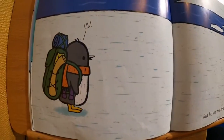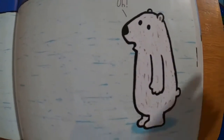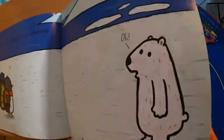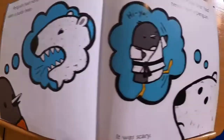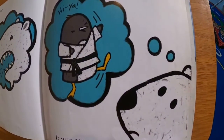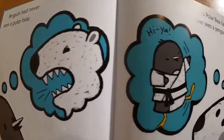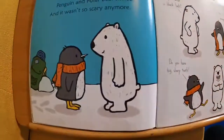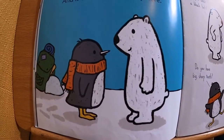Penguin was suddenly lonely and afraid. Oh, but he was not alone. There's the polar bear. Penguin had never seen a polar bear, and polar bear had never seen a penguin. It was scary. They have different ideas about what the other is going to do. Penguin and polar bear smiled. It wasn't so scary anymore.